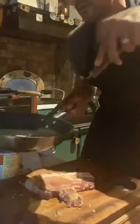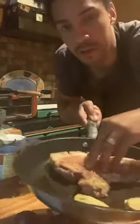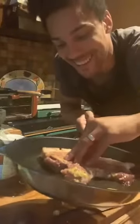So after maybe 5-6 minutes of constantly moving the ginger around, you can leave it in there if you'd like, but get your pork chop. And make some noise.